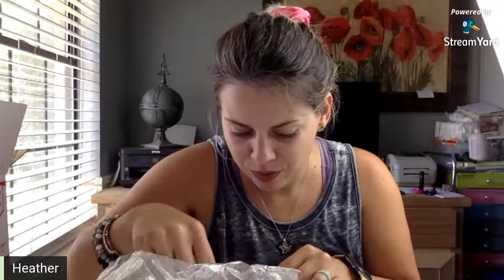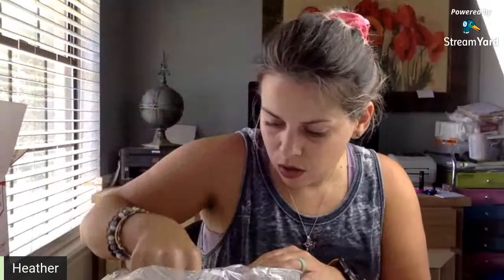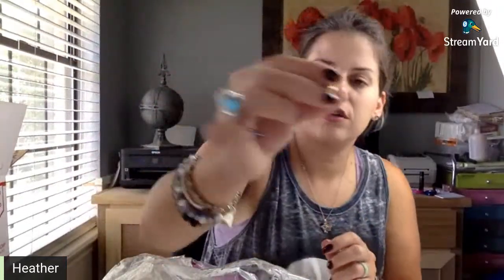That's okay. Oh, look, we found the other 9 milliliter earring. So we got an earring and necklace set. The other swirl earring. Okay, that's a wrap for this bag. We're going to go ahead and open another one.